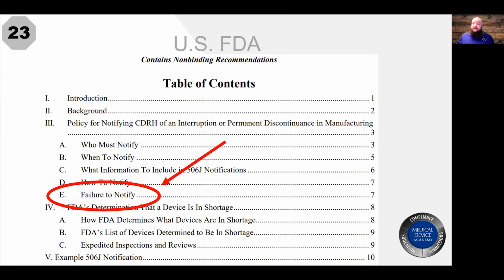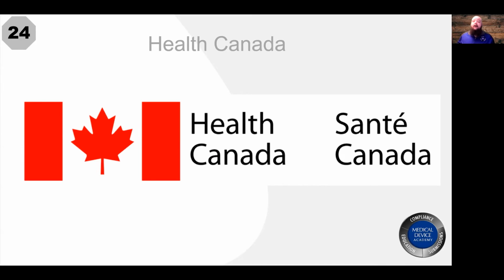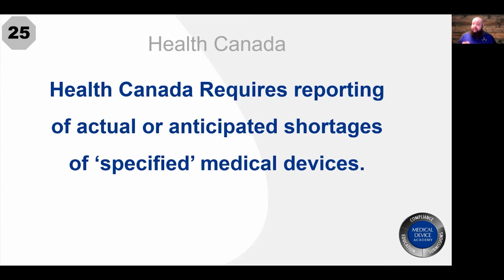In fact, it's addressed in the FDA's guidance document on what happens if you fail to fulfill your notification obligations. Now, Health Canada also has shortage reporting obligations, but these processes differ. Health Canada requires reporting of actual shortages or anticipated shortages of specified medical devices.